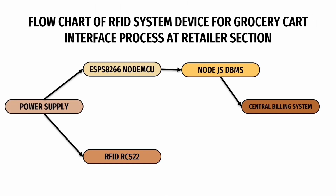The next is the flowchart of the RFID system device or grocery cart interface process at the retailer section. It begins with the power supply and moves on to the ESP8266 NodeMCU, and then Node.js DBMS, and then the central billing system. In addition, the power supply also moves on to the RFID RC522.